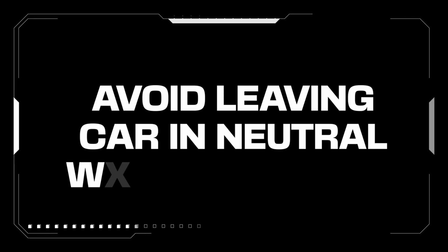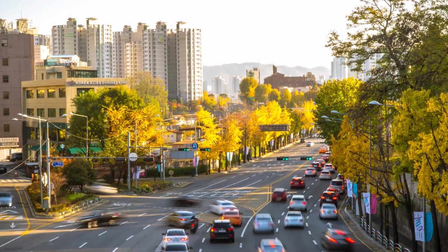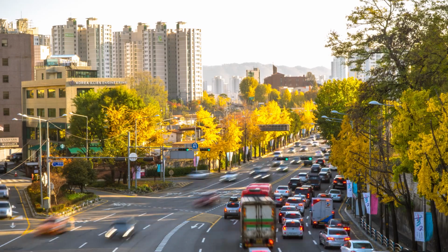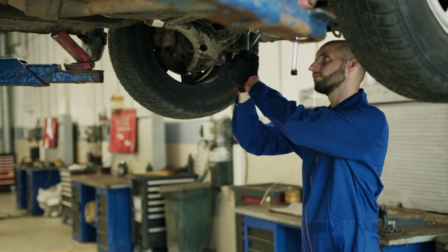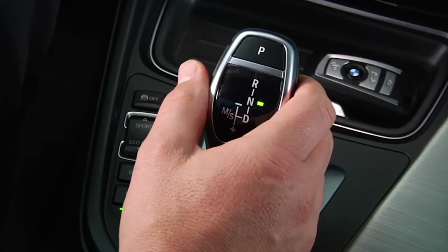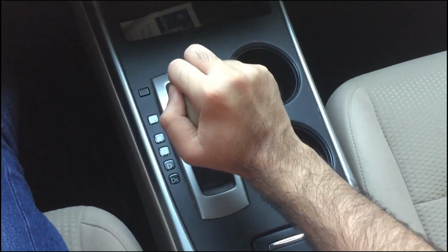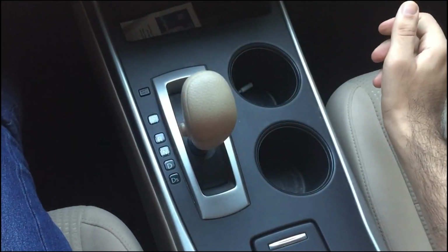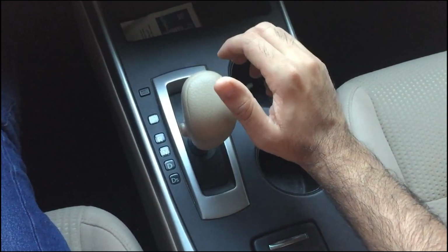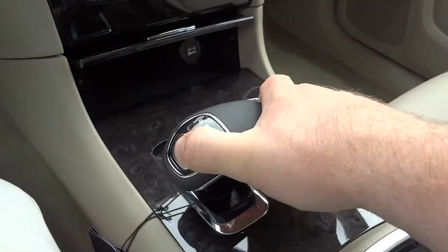Number 8. Avoid leaving your car in neutral while in traffic. Leaving your car in neutral while stopped in traffic might seem like a harmless way to reduce strain on your vehicle, but it's a risky habit that can lead to mechanical issues and compromise your safety. Unlike drive mode, where the transmission stays engaged and ready to move, neutral disconnects the engine's power from the wheels. While this might sound like it gives your car a break, it actually causes more harm than good. One of the biggest safety risks is the loss of control.